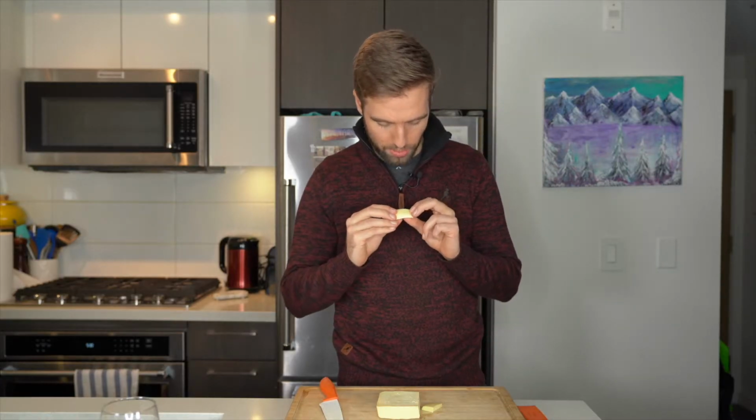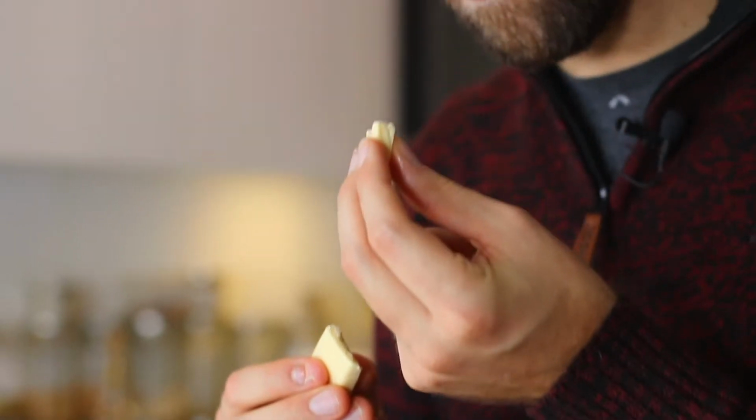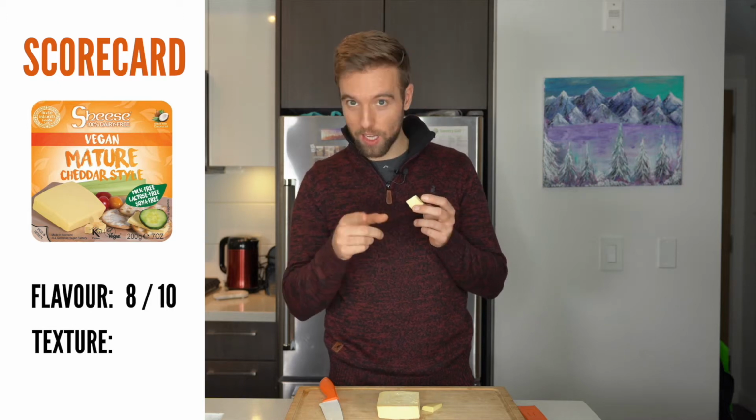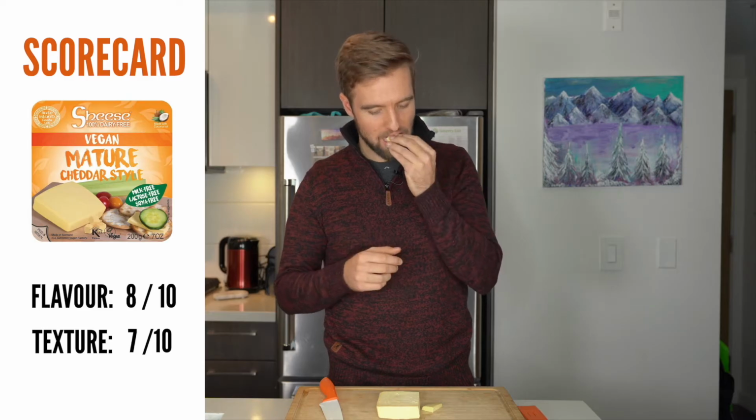Okay, so it's a bit oily to the touch. Yeah, also a bit powdery. That's pretty delicious. I'm gonna give that, for flavor, an 8 out of 10. And texture a 7. It's not bad.